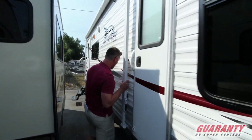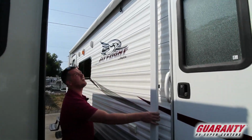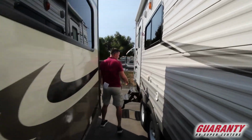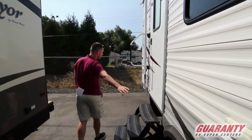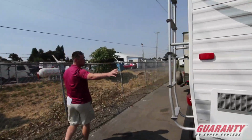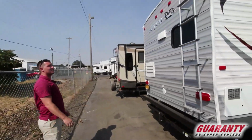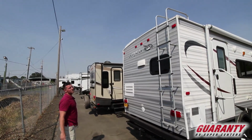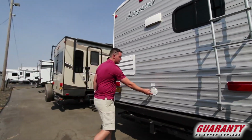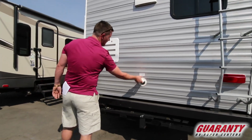On over here you are going to have a manual awning. And come on back, you got your plug-ins for your TVs, your outside stove tops. And then on the very far, you will have a ladder so you can access the very top of it. So if you do have any maintenance that you need to do, you can do it. You got your 30 amp plug-in right here.